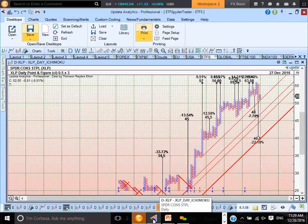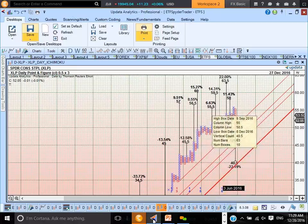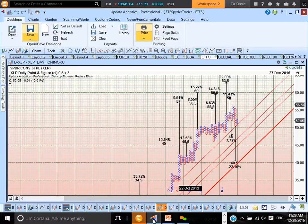XLP, consumer staples ETF. Yeah, we can see a whole cluster of targets, 55, 50, 56, 57, 58. And this is a fantastic example of a strong rally, met a target, pulled back to the point and figure chart trend support line, and then rebounded from that area to the upside. If support holds here, we should see a retest of the 56, 50, and 57 and 58 point and figure chart targets for consumer staples. Okay.